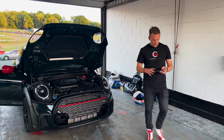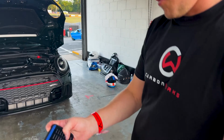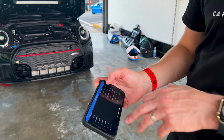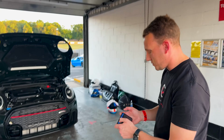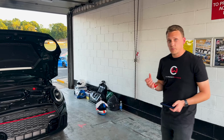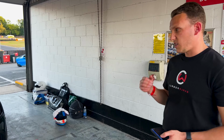Right, so we've done our first session out there and we've done a handful of laps. So we've got some data logged in here, which I'll go through, and the lap times, a little bit later on, back at the office, maybe once we've got ourselves back home. So the car actually seems to be handling quite well. The only thing that we've upgraded effectively is the brake fluid, because otherwise it would just cook itself.